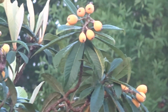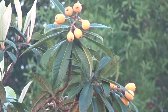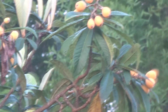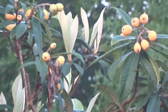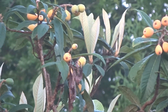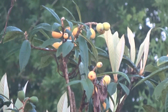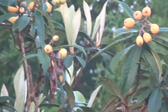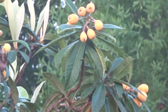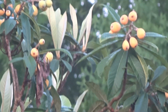Here's one of my trees, known as loquats, and these are very succulent fruits, and they do sell them commercially, but I gotta tell you, they don't last long once they're picked. So I don't know if they have some way to preserve them, but I don't myself. So this is one of my trees. I've got 28 of these things that's blooming and bearing right now.